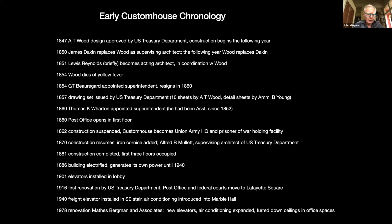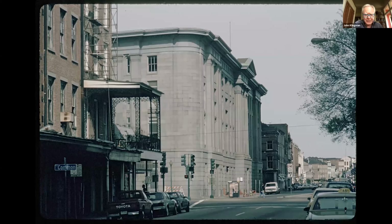In 1940, a freight elevator was added in the southeast stair. Air conditioning was introduced into the marble hall. And in the 1978 renovation, local firm Mathis Bergman did new elevators, air conditioned the offices, and installed a lot of suspended ceilings within the building. So let's look at it from the outside first.